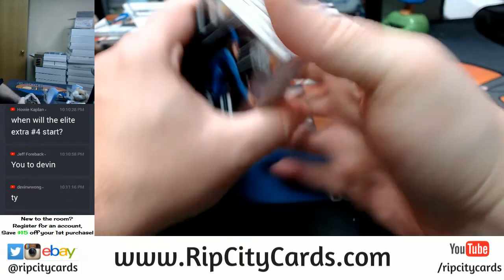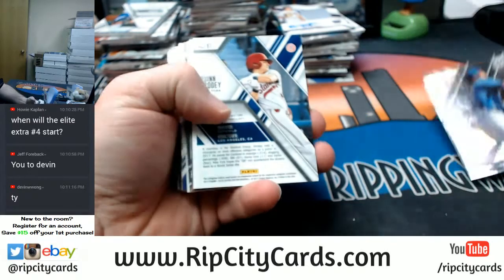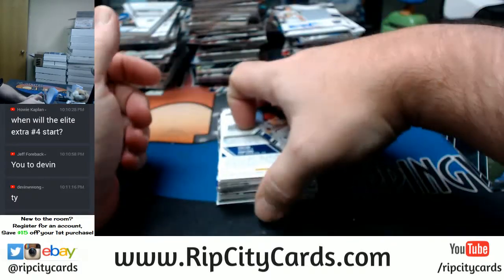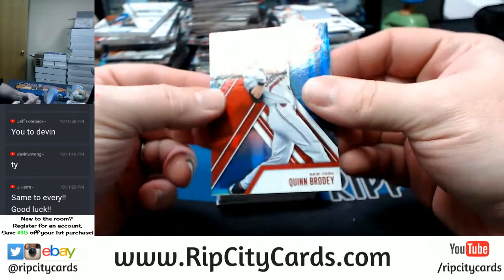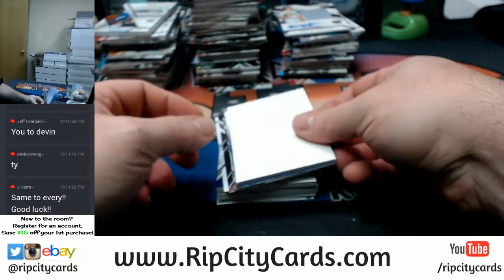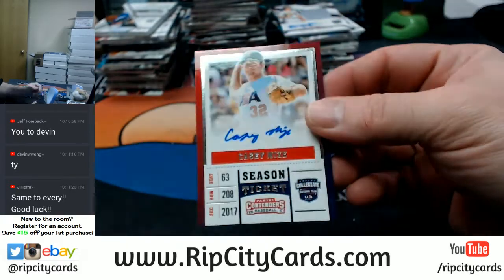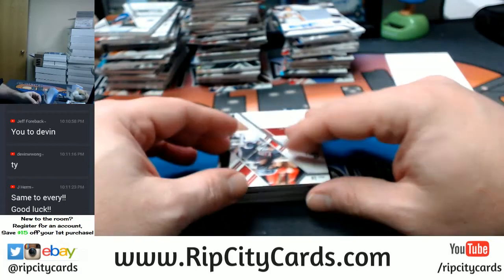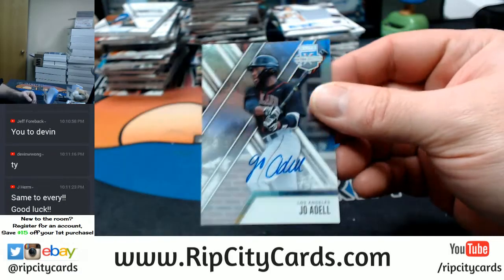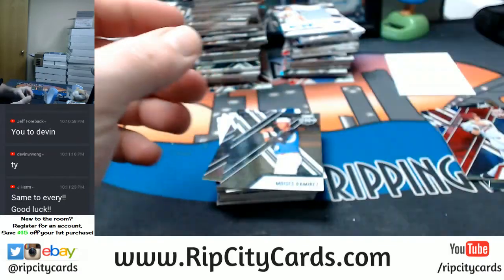Alright, let's see what we got. Alright, we got some to $9.99. So I'm not going to be crazy about those. Brody Quinn to $150. Blank card. USA autograph for Casey Mize. Joe Adell autograph. Straight on card. Elite Extra Edition.